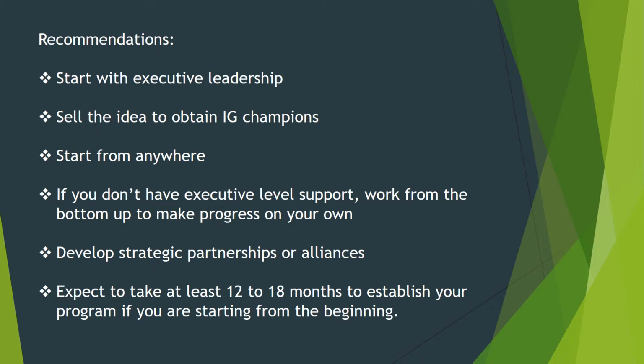The article makes some recommendations to the reader if their organization does not already have a program established. It recommends starting with executive leadership and gives several points on how to approach selling the subject to executives in your organization. Those points include selling the idea to obtain champions, start from anywhere. If you don't have executive level support, work from the bottom up to make progress on your own. Develop strategic partnerships or alliances and expect to take at least 12 to 18 months to establish your program if you are starting from the beginning.